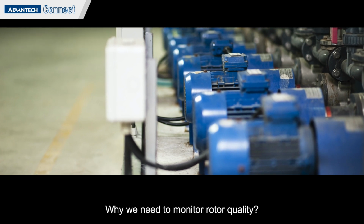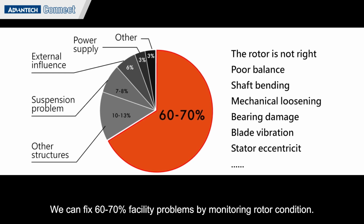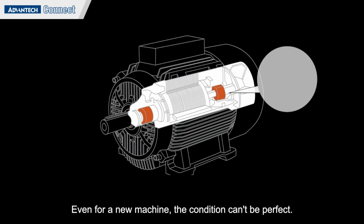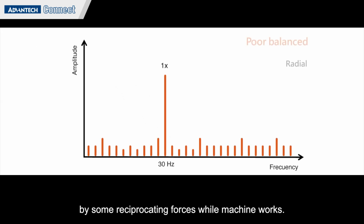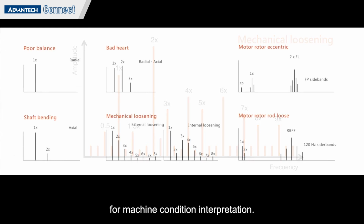Why we need to monitor rotor quality. Rotors determine machine condition. We can fix 60 to 70% of facility problems by monitoring rotor condition. A machine can't talk. Even for a new machine, the condition can't be perfect. Vibration is triggered by reciprocating forces while the machine works. So, it's meaningful to measure vibration signals for machine condition interpretation.